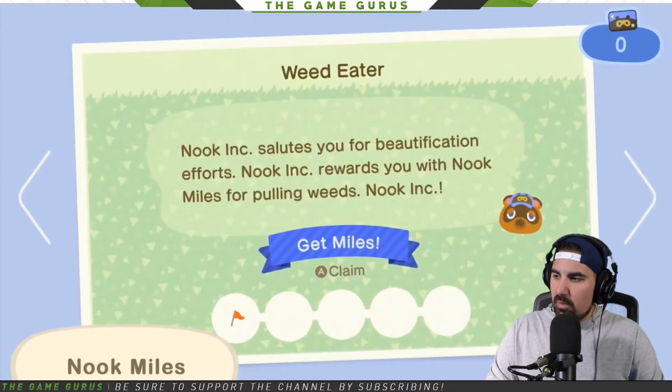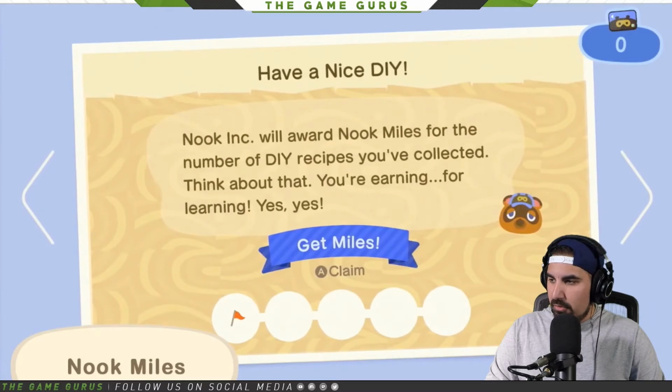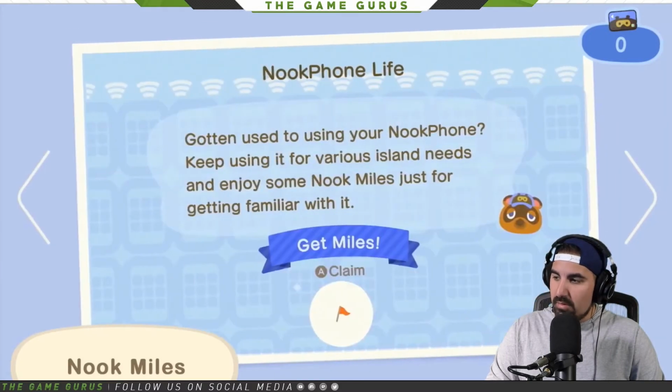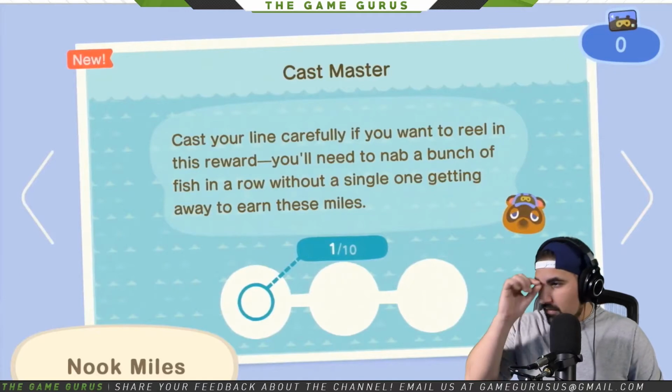You can kind of see here what this is. The Weed Eater achievement salutes you for beautification efforts, rewards you with Nook Miles for pulling weeds out. So it's unclear exactly what you get for doing these. They don't show you any of the rewards. Maybe it's a secret reward, maybe it's bells, maybe it's a little bit of both. It's hard to tell.